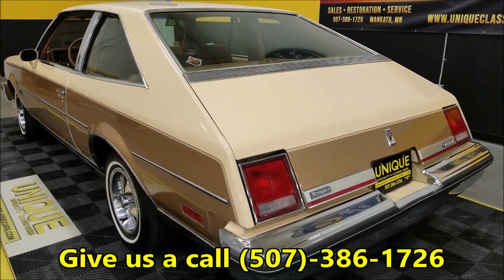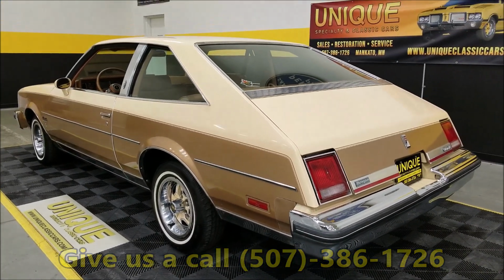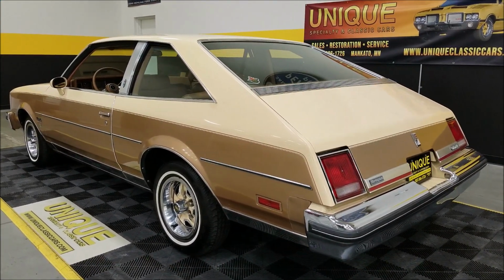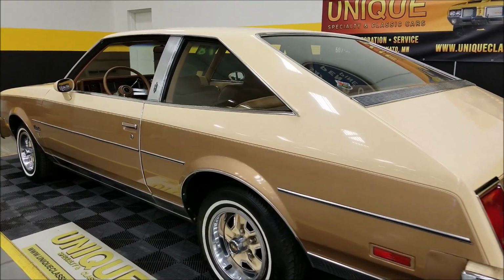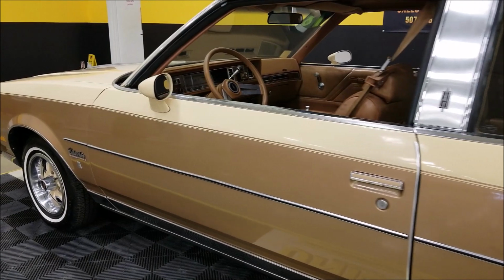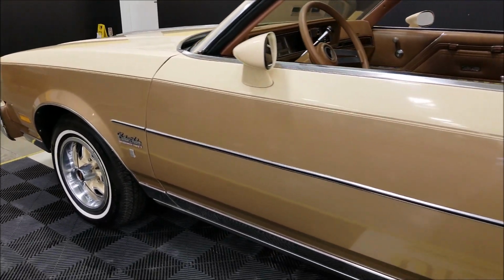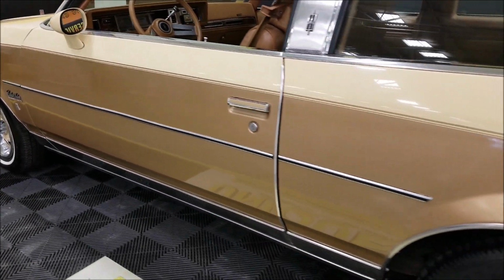This, of course, was the 5th generation of Cutlass. Been around some. It's a smooth running car. Don't be afraid to get in this car, turn the key and go. I mean, you can look up and down the sides of it. It's straight, not full of dings, nicks, scratches, dents, anything like that.